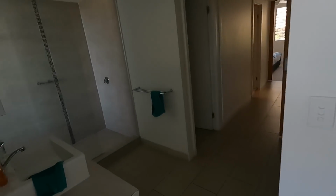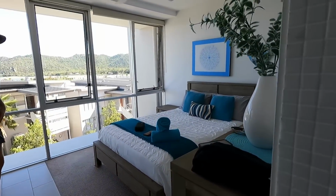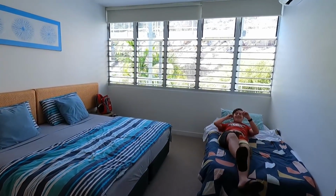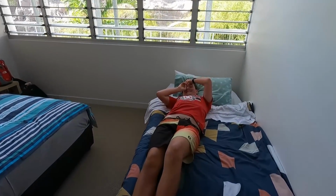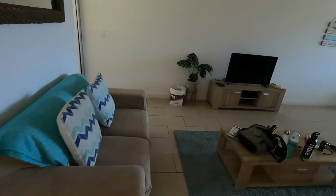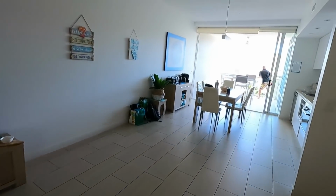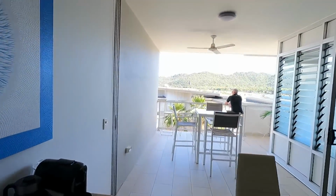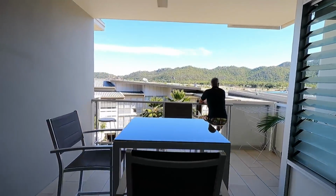Alright, show you around the rest of the house. We've lucked out and got the really nice fancy room. Thanks, I'm not having kids. And then my parents and Bradley, their room. Bradley's blow up bed. Yep, it's comfy. And our balcony.